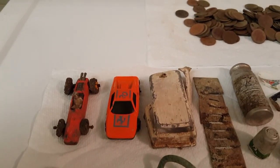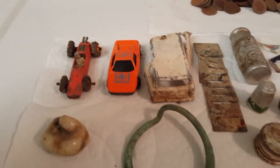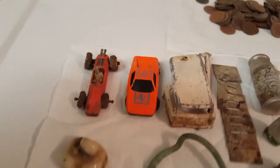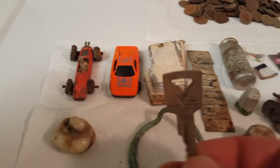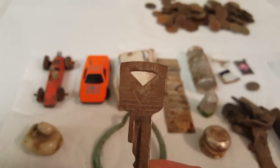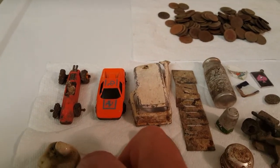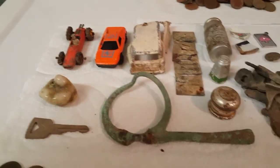Talking about other interesting non-coin finds and cars. Got that key, I didn't notice, but it does say Ford on it. Probably 50s or 60s from the looks of it.